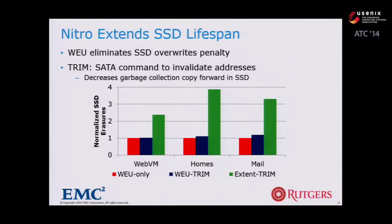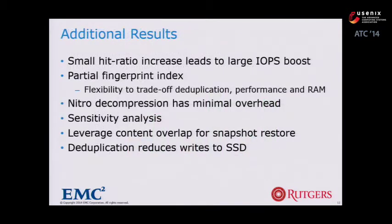Although not shown here, we also considered moving the caching functionality down to the SSD FTL layer to see if it helps heat ratio or reduces SSD erasures. We found limited improvement compared to using the WEU. In the interest of time, I briefly summarize other interesting results.